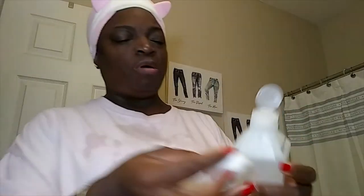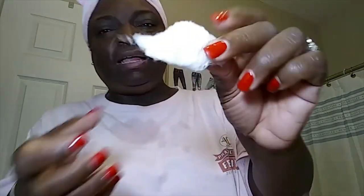I'm going to go in with a toner. And the toner that I'm using is just Witch Hazel. It's just the Walmart brand. Witch Hazel. So, I'm going to tone. I think I nicked myself at the top of my forehead. I nicked myself a little bit. Okay.